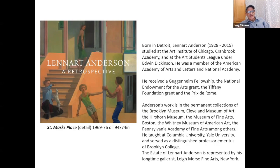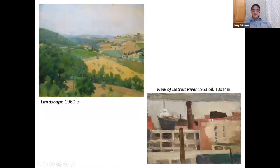He received a Guggenheim Fellowship, National Endowment for the Arts Grant, Tiffany Foundation Grant, and the Prix de Rome. His work is in the Brooklyn Museum, Cleveland Museum, Hirshhorn, Boston Museum of Fine Arts, Whitney, the Pennsylvania Academy. He's been all over the place. And he taught for a long period of time at Brooklyn College, but also taught at Yale and Columbia. He was a really accomplished painter and very knowledgeable about art history and integrated that into his work. So with that being said, we're going to move on to this.